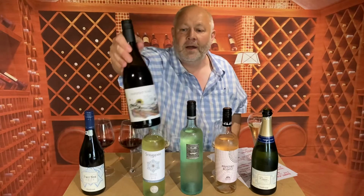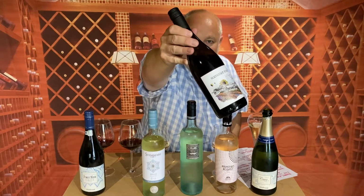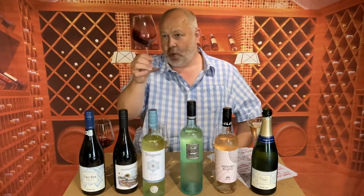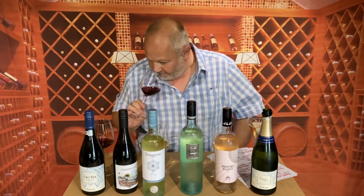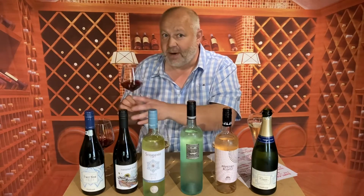Okay, so next off to Australia. This is Summer Road Old Vine Grenache. And again, it's similar in that it's quite a pale wine. This comes in at £8.49 a bottle. It's 14.5% alcohol, so a little bit of a step up from the Pinot Noir, which I think was about 13.5.